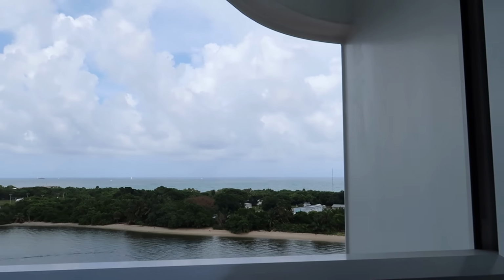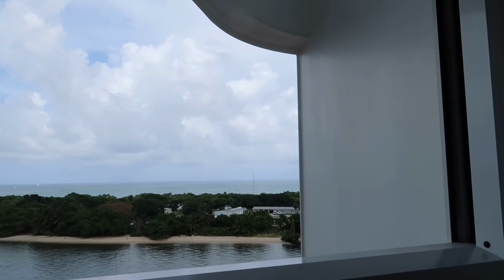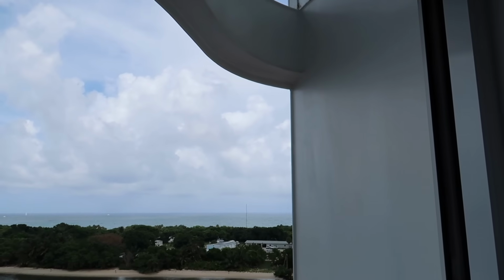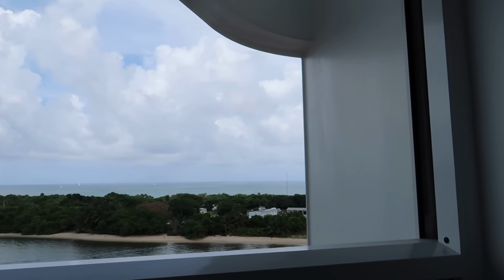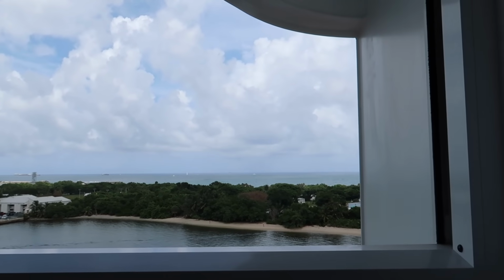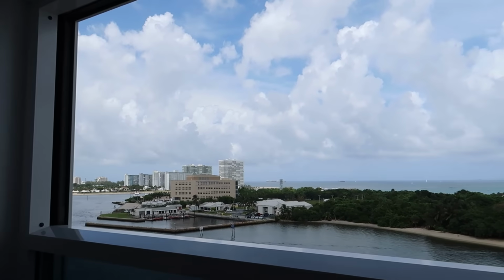Yeah, and our specific room is a partially obstructed veranda room because it has this wall just right here obstructing the view. But we don't have much to compare to, and it doesn't really bother us at the moment. I think it's still a great view.